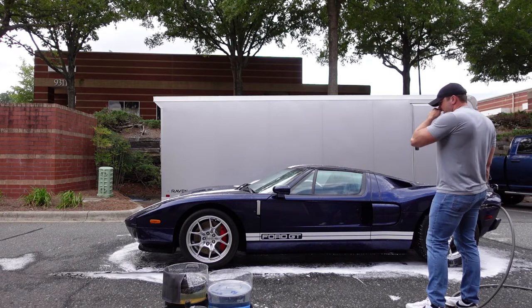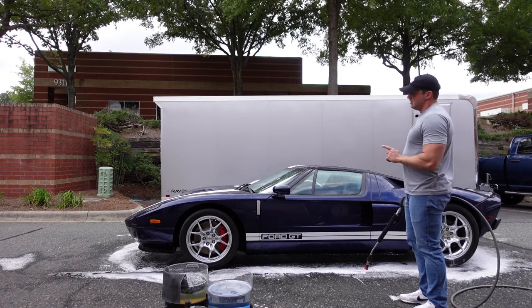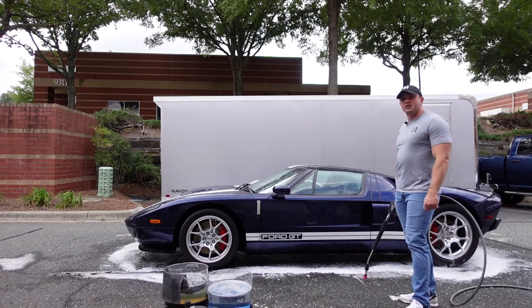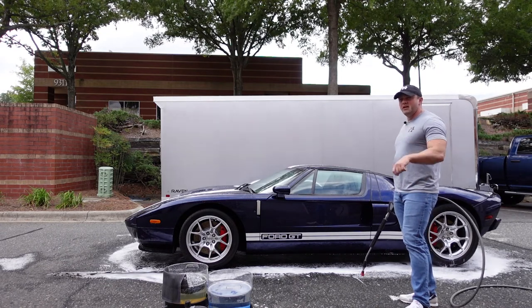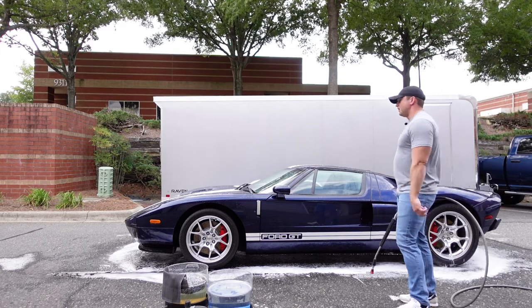So the other thing I forgot to mention about Siege is it's not safe to use on wheels that are not clear coated. Like my BBS LMs on the E30, I will not be using it on that because the lips specifically, being that polished aluminum, it will fade those out because of the alkalinity of the product. So just wanted to mention that.